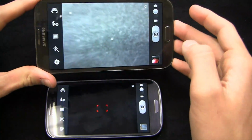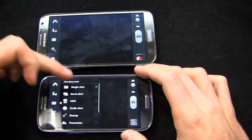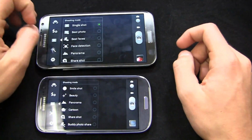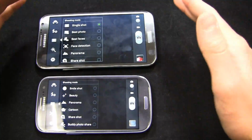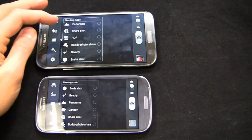Now, 8 megapixel cameras on both of these devices. Again, bigger display over here means you're going to see more on the display. 4.8 inch display over here, and both of these share similar features. As you can see right here, you get burst shot, you get HDR. Best faces is one of my favorites that you get over on the Galaxy Note 2, and it's an impressive one, like it sounds, where you can take a bunch of pictures and you can choose the one with the best faces, where the faces look the best in the image. Then you have face detection over here, share shot, HDR, and buddy photo share.